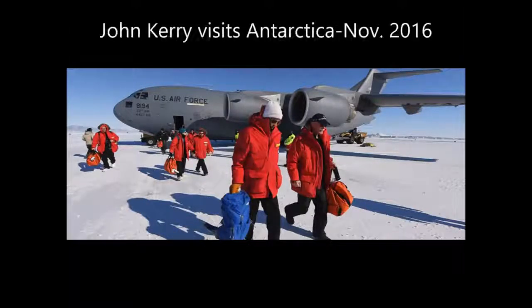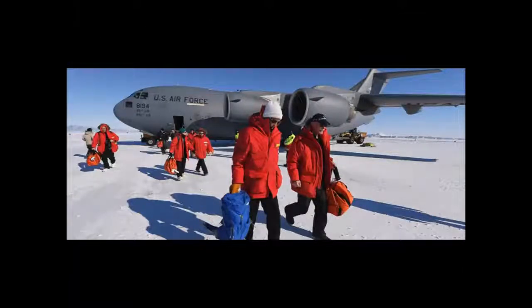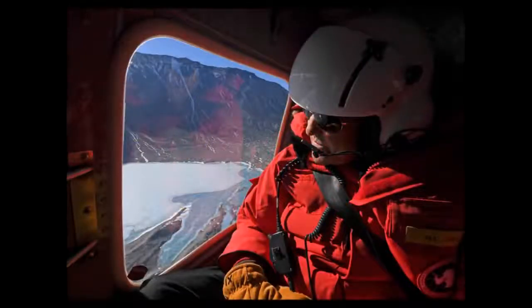Why did Secretary of State John Kerry make an unprecedented journey to the South Pole, with what was rumored to be vague concerns about a climate change issue? What was their real motive for going there? Was it to observe the giant crack in the ice shelf?